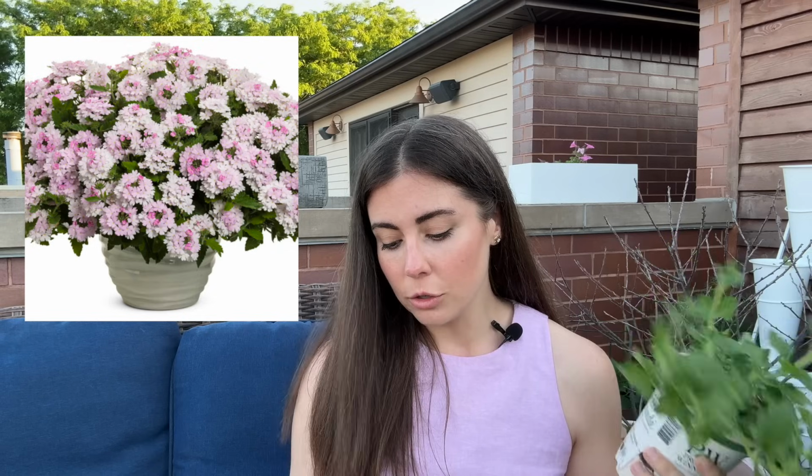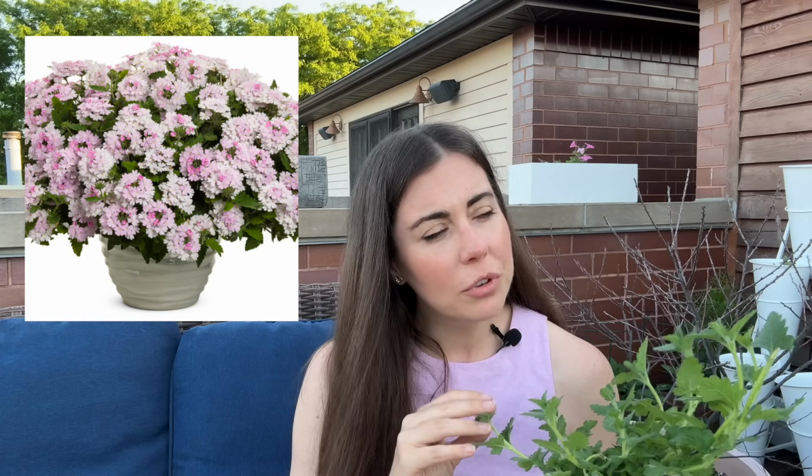Its habit is also mounding, trailing, but I would say this stays more upright mounding compared to a sweet potato vine that trails down a little bit longer. But I absolutely loved this. I planted it with, I don't think it was Supertunia Vistas, but some other type of Supertunia. I can't remember now. Maybe it was the Mini Vistas. I think it was the Mini Vistas. And these just intertwined really nicely with each other.